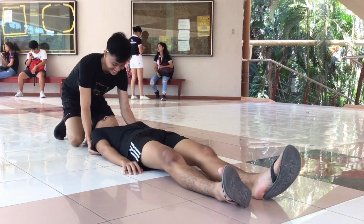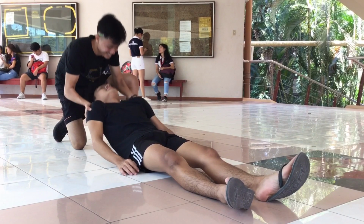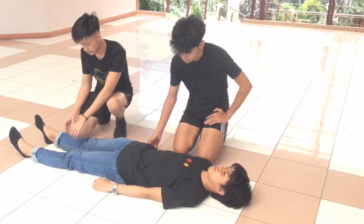The shoulder pull. Grasp the victim by the clothing under the shoulders. Keep your arms on both sides of the head. Insert your middle finger in the armpits of your victim, and try to keep the pull as straight and in line as possible.